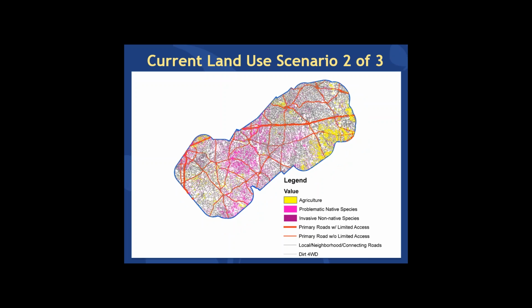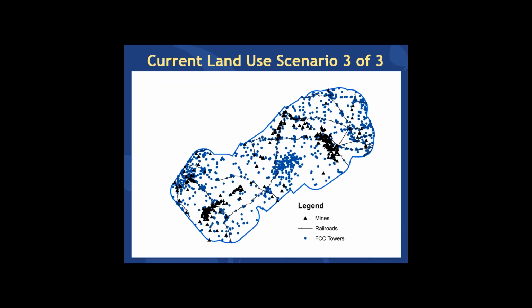We also have a number of layers that aren't quite as widespread, but they still cover a large area within the project area. You have agriculture, problematic native and non-native species, several road types. You can see they're broken out. I think that's I-10 in the upper middle portion of the project area, as well as state highways, local neighborhood and connecting roads, and then scattered four-wheel drive and dirt roads where that data was available. And finally, we have also data on things that are more restricted to specific spots. So here we have mines, railroads, and communications tower data.